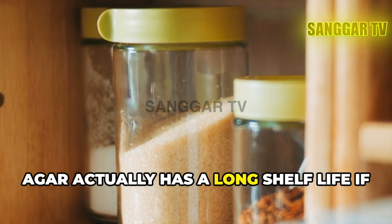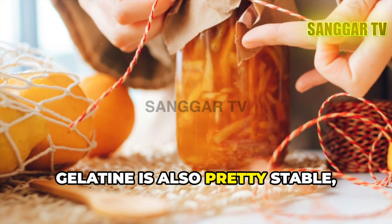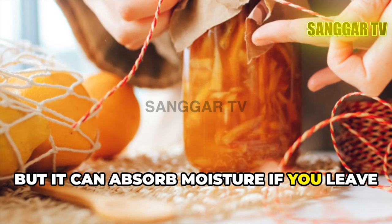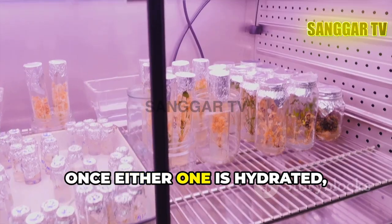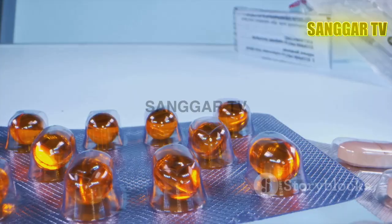Agar has a long shelf life if you store it in a cool, dry place. Gelatine is also pretty stable, but it can absorb moisture if you leave it unsealed. Once either one is hydrated, you should put them in the fridge and use them up quickly.